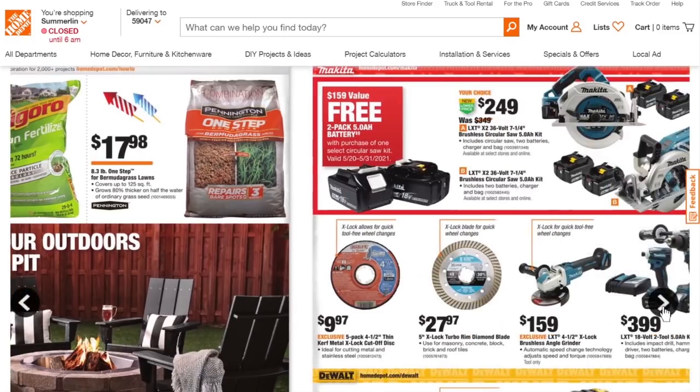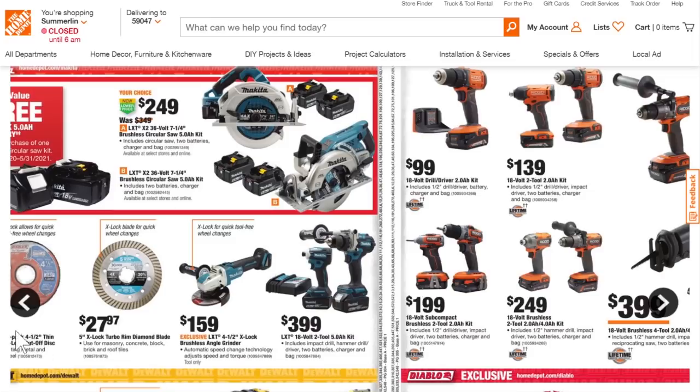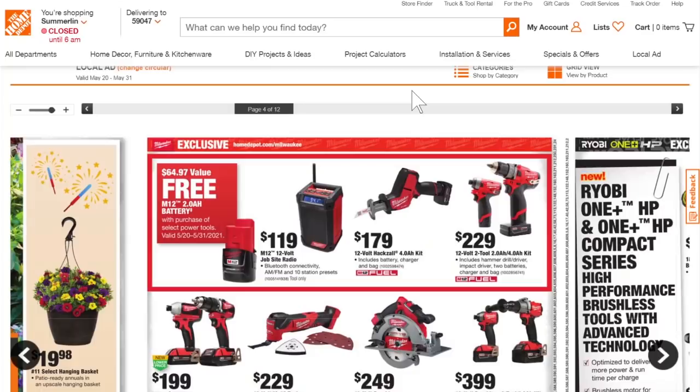One thing I'm going to say is that at least Home Depot is doing here is they got the tools. I'm not going to say they got them right, but it's a lot better than what we were seeing over at Lowe's. First up, we're going to talk about some Milwaukee, and there's more, of course, than just these. This is just what's in the flyer.